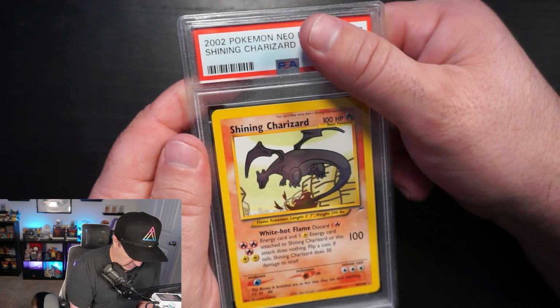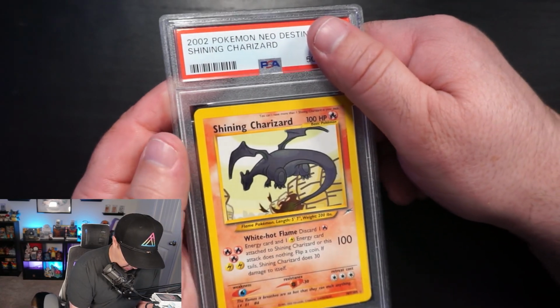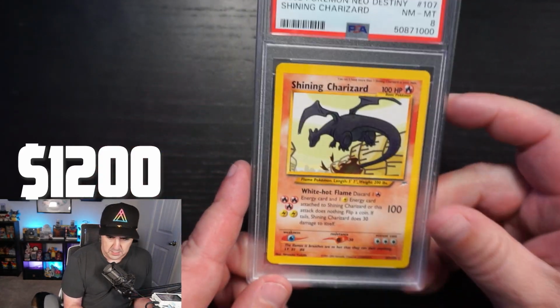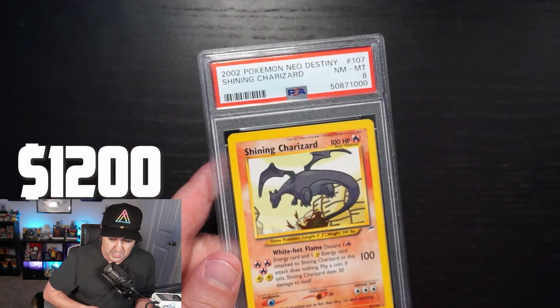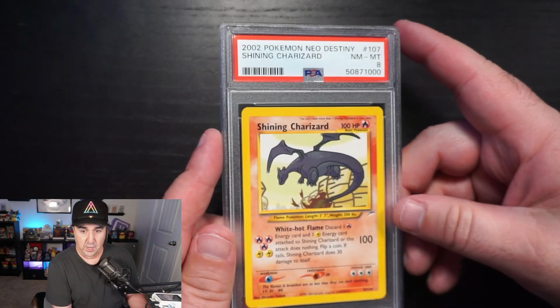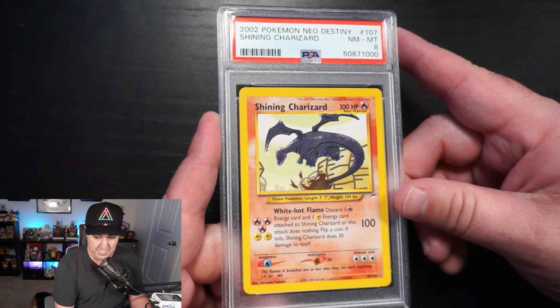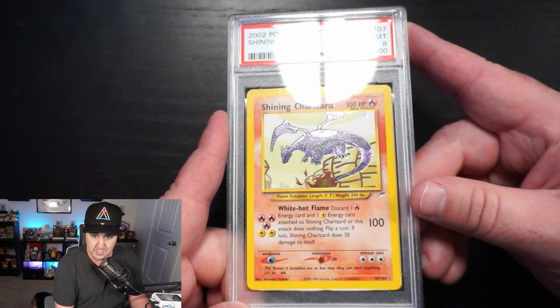So not as bad as the Charizard before, and the grade shows that. Near Mint 8 for a Shining Charizard. I want to say this is around like a $1,200 card. And an 8. So this card is just, it's Neo Destiny, one of the most popular sets of all time, which is pretty sweet. Nostalgic art.